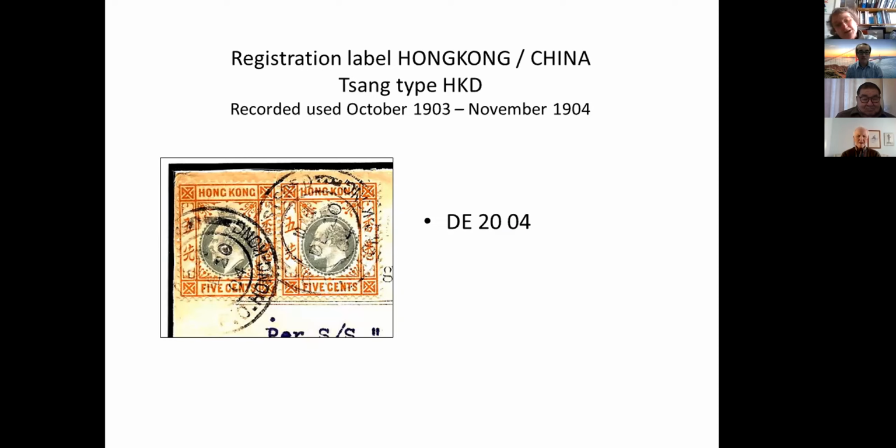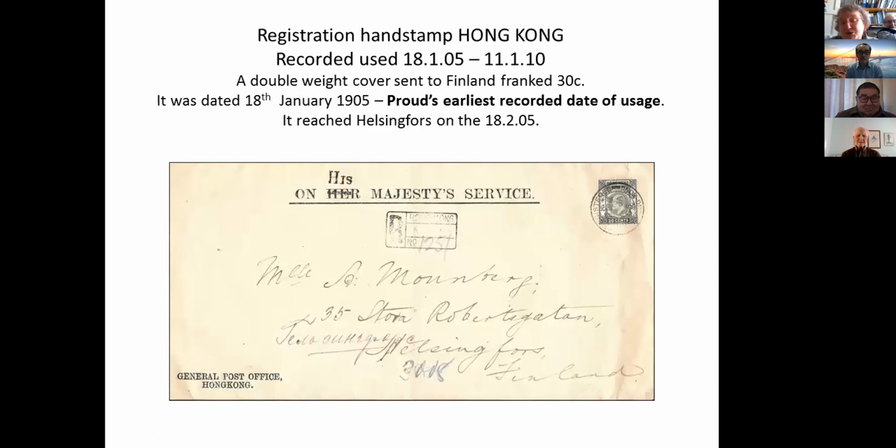And finally, I'm including this item. It was posted the following month, January 1905. It's to Finland, another double weight item. Nice that it comes from the General Post Office, Hong Kong.